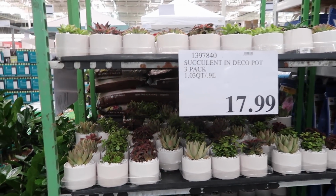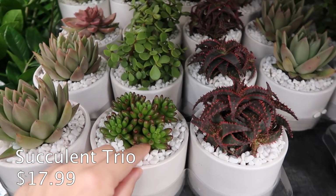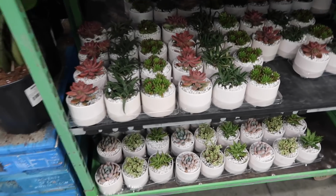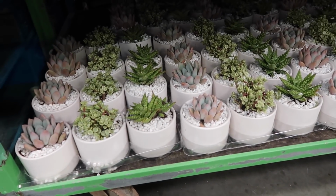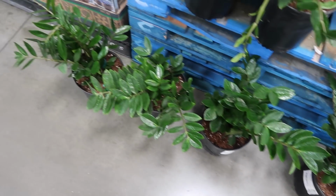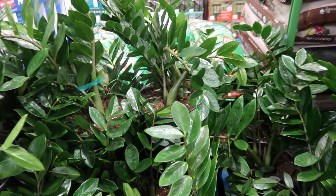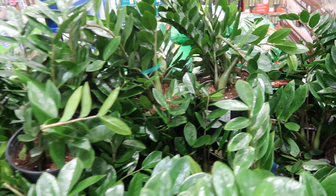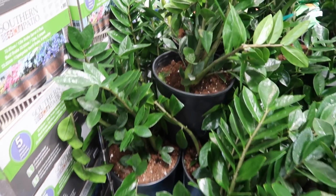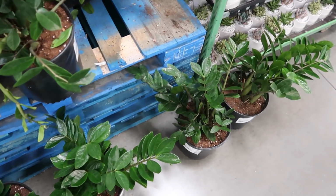There's some succulents here. They're in the glued rocks though. Cute. I'm literally out here in the middle of the aisle trying to find the best ZZ plant because they're all kind of smushed. I think they've been here for 4 days now and they're getting broken. So I want to find the healthiest one. I'll find a good one.